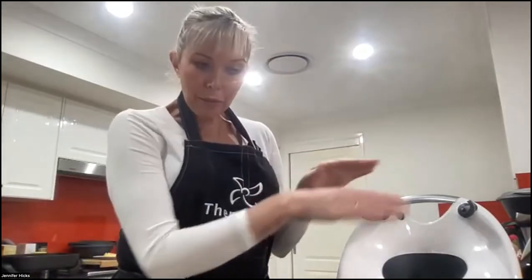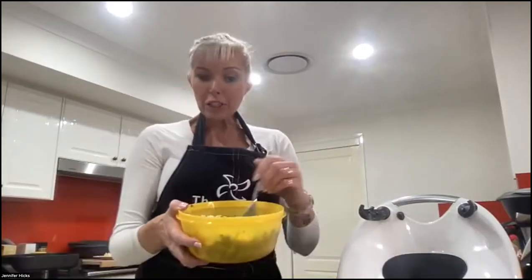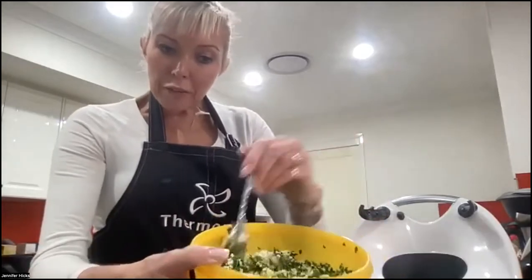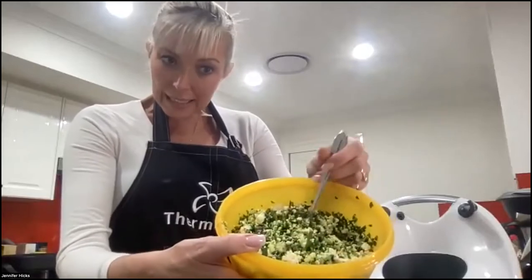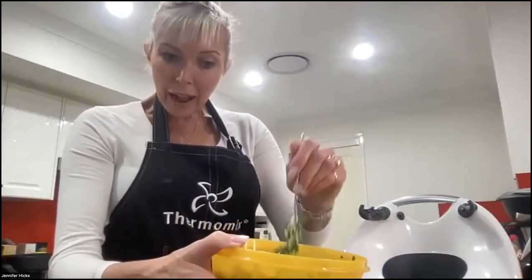Now, the last step was to place a plate on the top of the Thermomix bowl and just weigh in 150 grams of feta cheese crumbled. So then what you do is you combine the feta cheese in with the already grated cheese and then into our herb and our spinach mix that's going to go into our Gozleme.